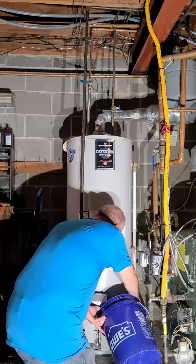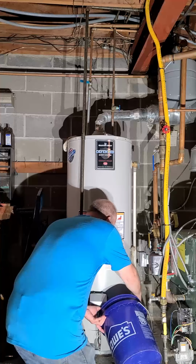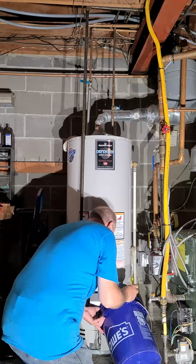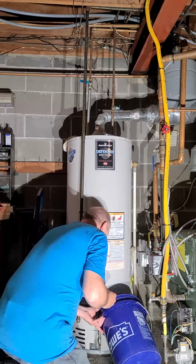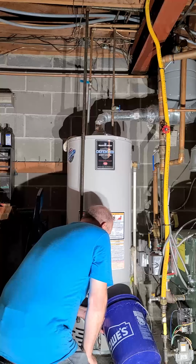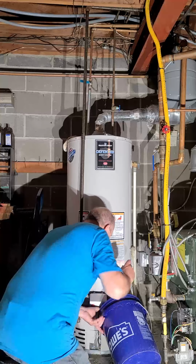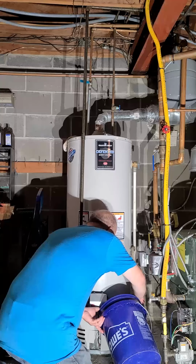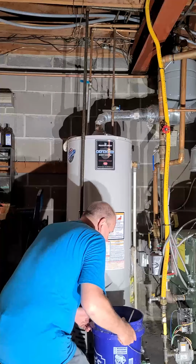You don't need to drain the whole thing. You just want to drain enough to get the peroxide in, what you're going to put in there. So now with the valve off out there, it comes out freely. And you can see it just stinks. The rotten egg smell that's coming up really smells. Okay, that actually should be good. Yeah, that should do it.